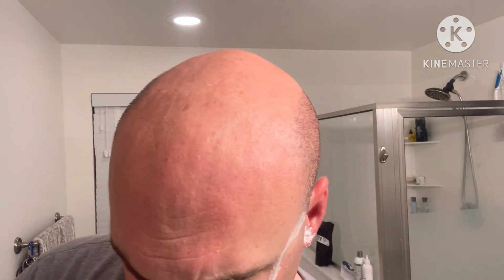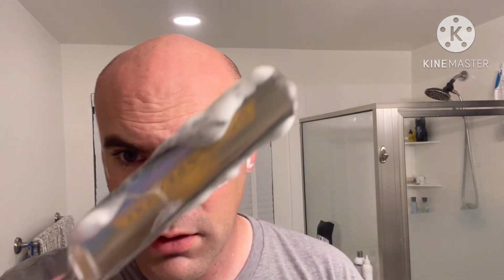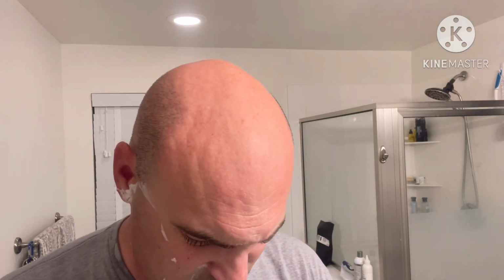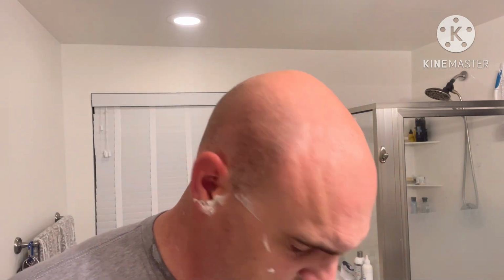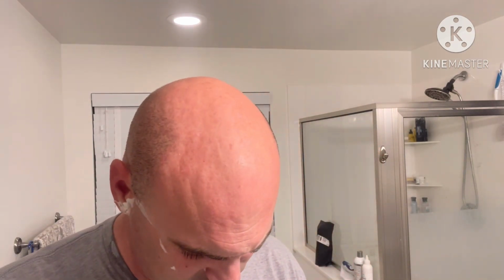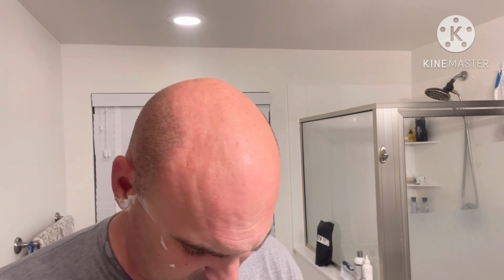Man, that's good. Tons of stubble there. Against the grain on the chin, surprisingly pretty easy with this. Normally I struggle with Jawette against the grain on the chin. Little J hooking. Oh, that was a good one. Just because the Jawette's blades are just so thin, it's difficult to get in there.